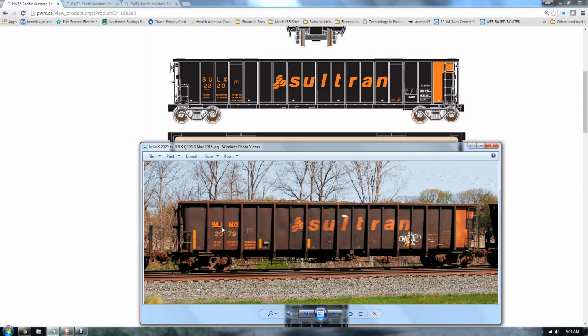You would have to reletter it, add the reflective stripes, which are available in HO scale, and you've got yourself a dead ringer for a current scrap gondola running on the CSX up around Erie, Pennsylvania. So that's where this was seen.